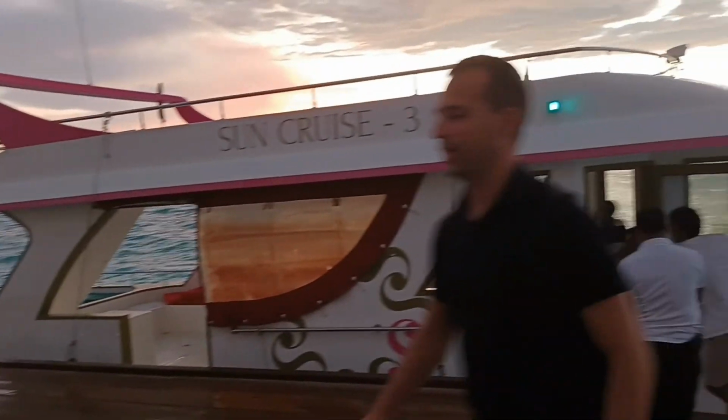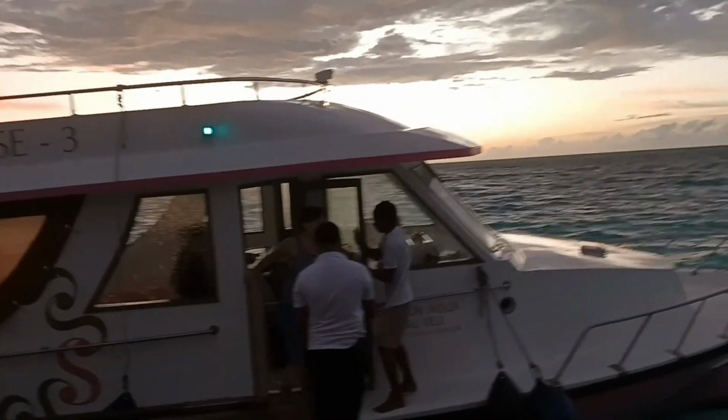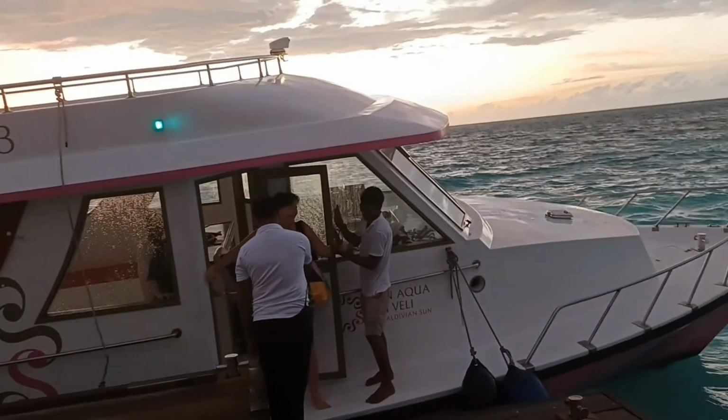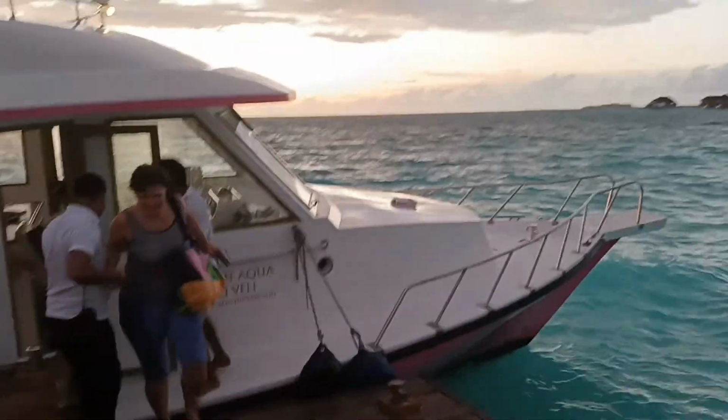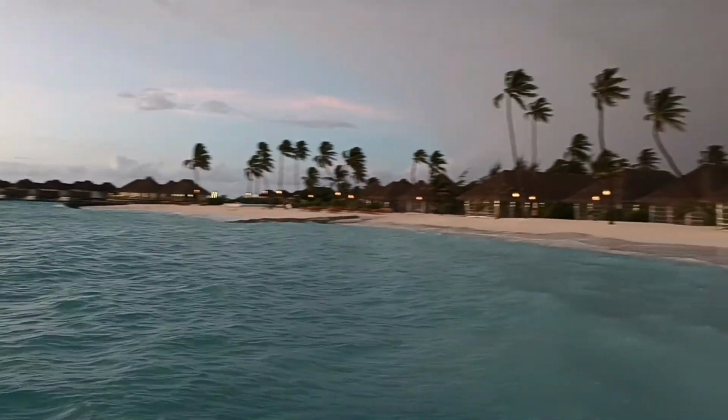This is how the boat was rocking to and fro while bowling. It was crazy. By the time I came back 2 hours later, I was so accustomed to this waviness. Back to our villa.